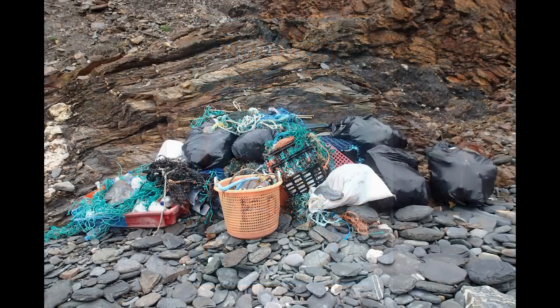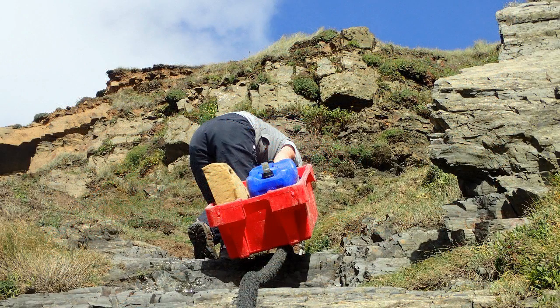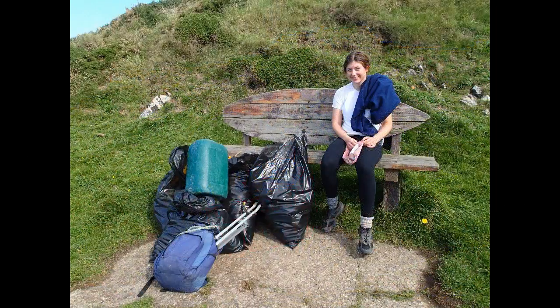I have seen and helped to collect a frightening amount of litter from beaches around the southwest. But the great news is that beach cleaning is spreading like wildfire, and the more people who are involved, the better.